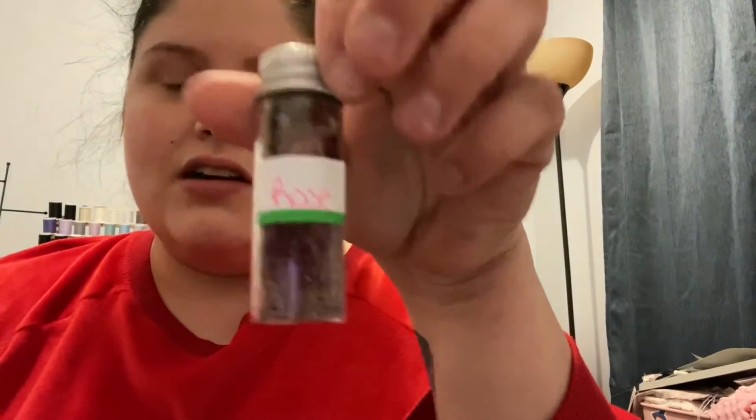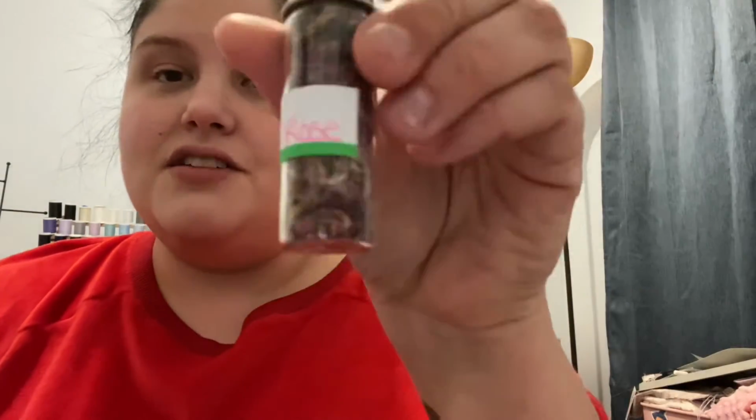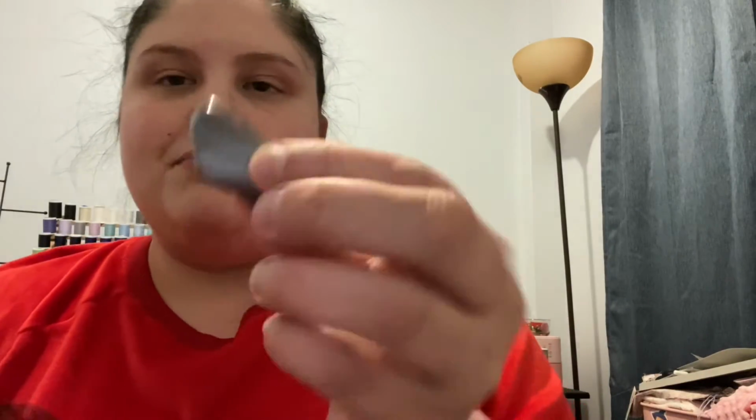Love you, Amber. But let's show you what we got. I don't remember what I ordered, but it's like lotion, and this looks like a bar soap. Oh, no. I ordered rose. Oh, I got a stone. I love crystals. So I ordered some rose petals to use in my craft. And she put in this beautiful stone, crystal. I don't even know what it is.